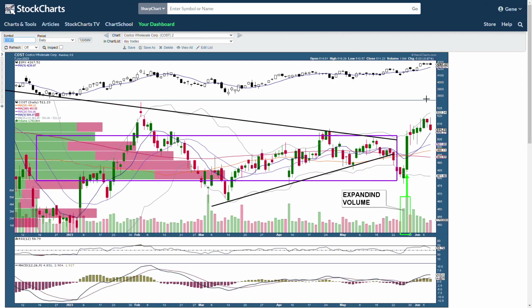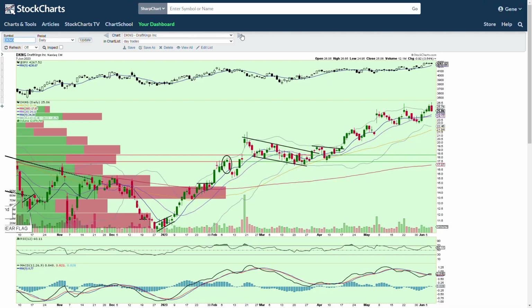Cost, keep an eye on this one, heading back into the 9. See if we can get a flag here. See if we can hold that daily 9 and get a green candle, pushing back up to try to give us some kind of signal to go in on that.